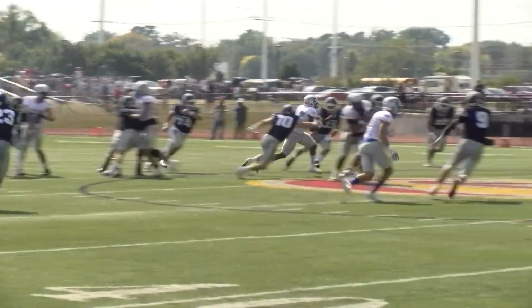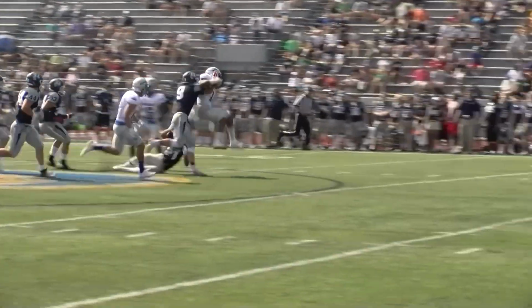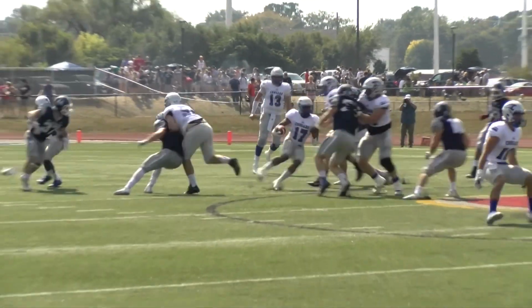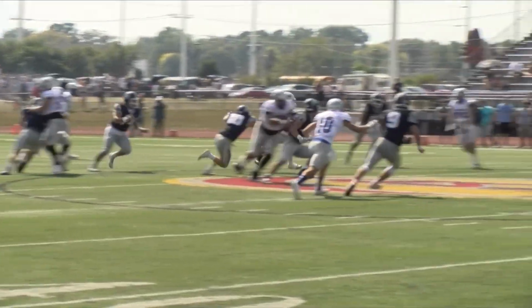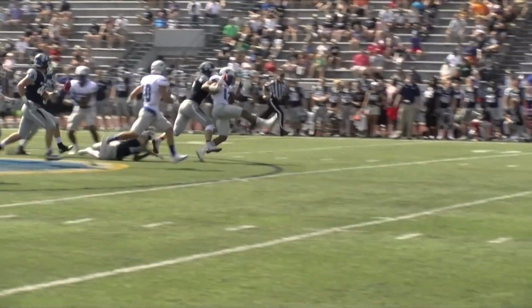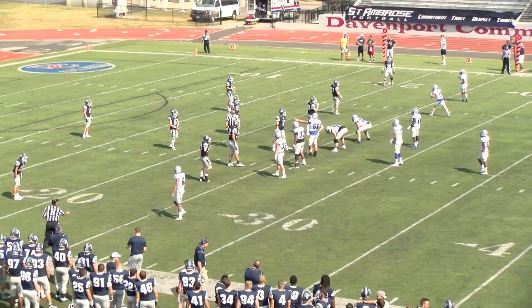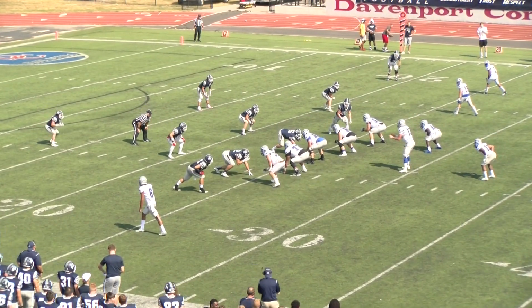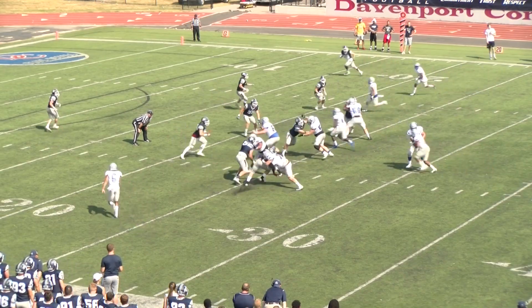Nifty footwork once again, a play designed to go off to the right, but the hole was not there. Green recognized, cut back to his left, and picks up big yards once again. 1st and 10 at the Ambrose 40-yard line. And on a day like today, with the heat and the heavy hitting, it might be a matter of conditioning who survives. 2nd and 10.